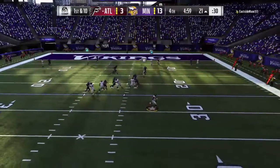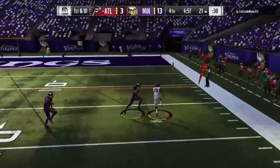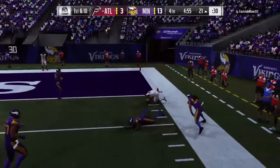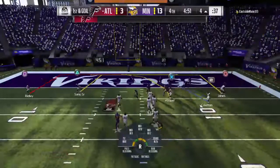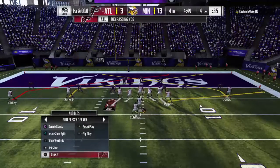Now Ryan on 1st down. Going underneath, it's Coleman. And all the way down inside the 5 to the 4. 17 more yards on that one as they keep the drive rolling.